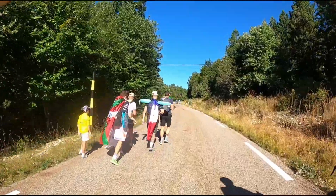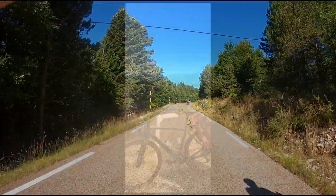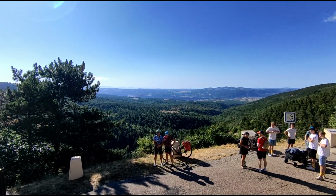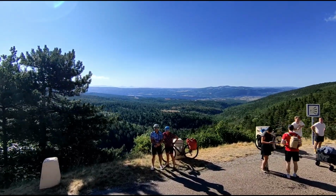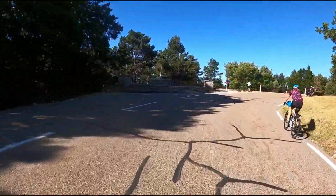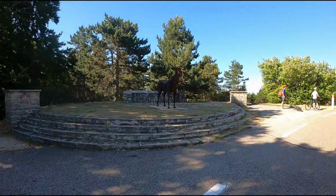There were people walking from Sault, this group including the toilet seat to catch things with. But we potted up, stopping at the viewpoint and just taking in this glorious view back across the Vaucluse. From here it's a lovely ride on to Chalet Reynard, passing the huge old stag that's made out of old iron on the way.